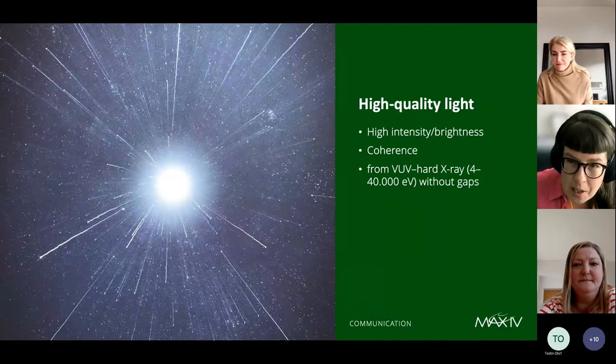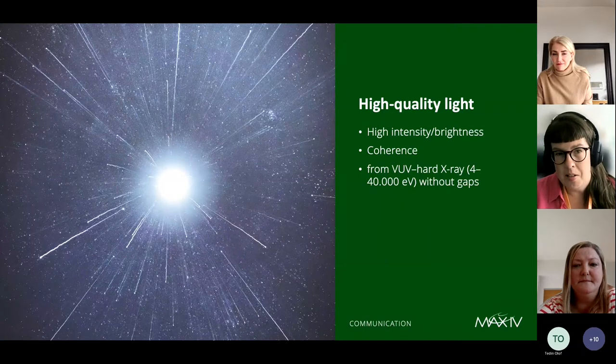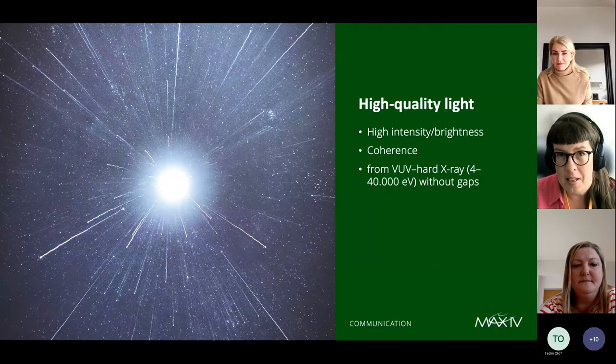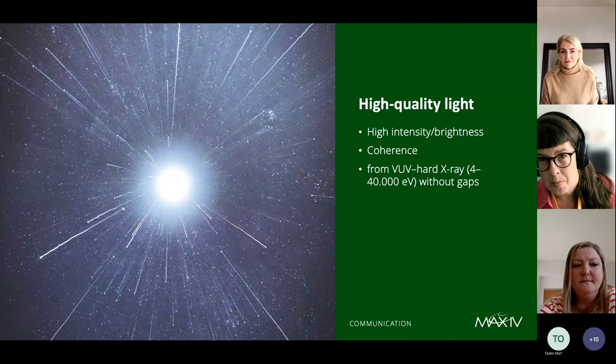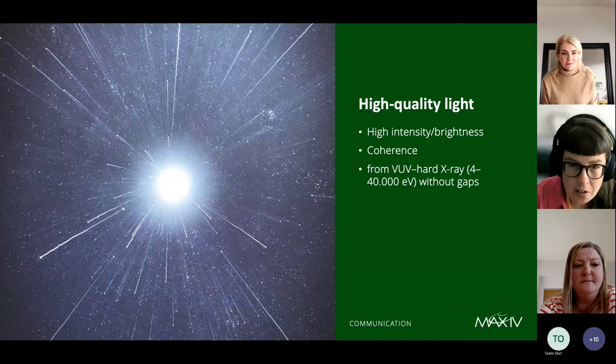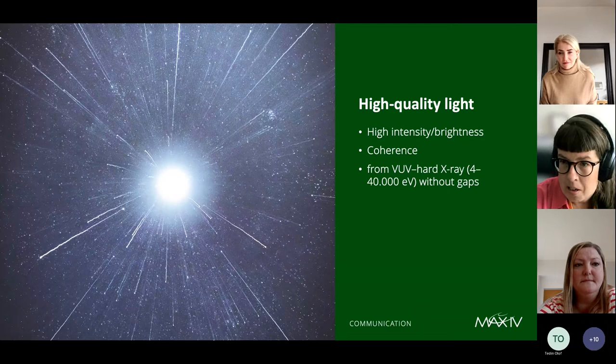We produce a really high quality light, which means that it's a really intense light for research. It's also coherent, as we say. That means it has the properties of a laser. So it's a very laser-like light. And what that means is that it gives opportunities for experiments, or techniques also, that wouldn't have been possible if we had a lower quality light.